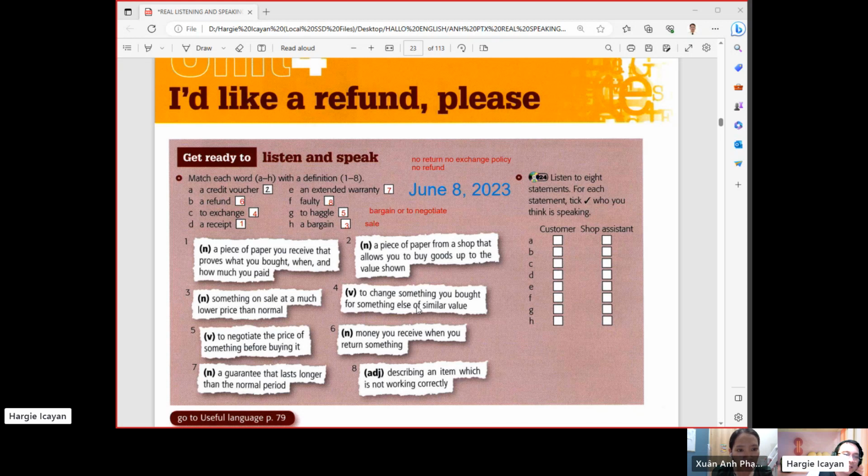Okay, correct. When we say an extended warranty. An extended warranty is a warranty that lasts longer than the normal period. Okay, can you say guarantee, Anne? Guarantee. Yes, so it's going to be ga, not gua, okay? When we see that one, it spells as gua, but in pronouncing that, it would be ga, guarantee. Okay, guarantee. That's correct.